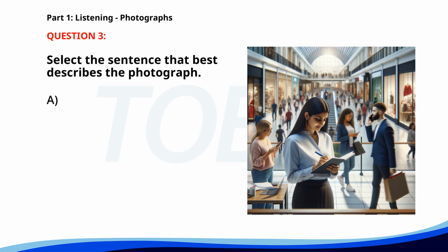Number three. A. People are waiting in line for a sale in a store. B. A man is giving a presentation in an office. C. A woman is taking notes in a shopping mall. D. A group of people is attending a business meeting. The correct answer is C. A woman is taking notes in a shopping mall.